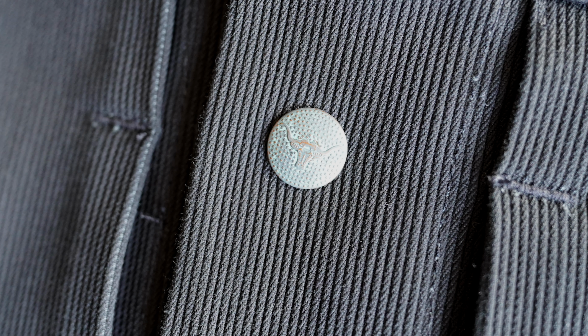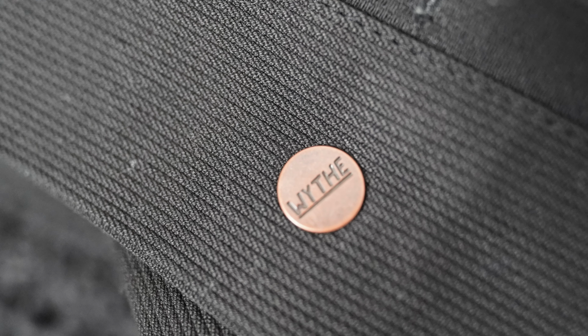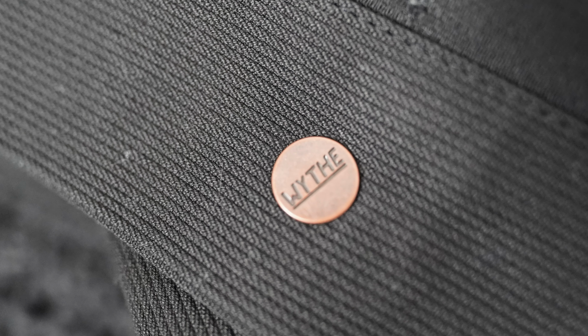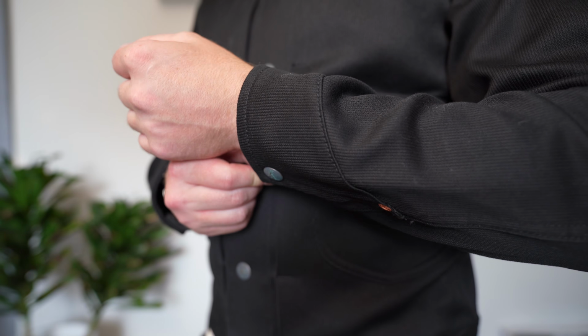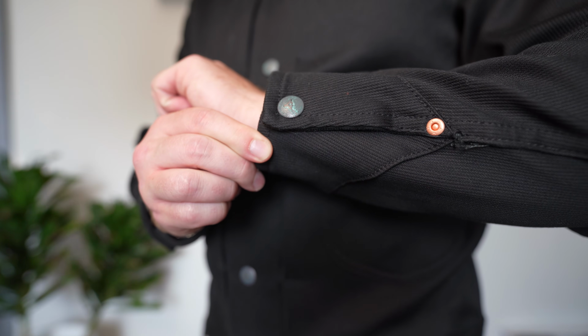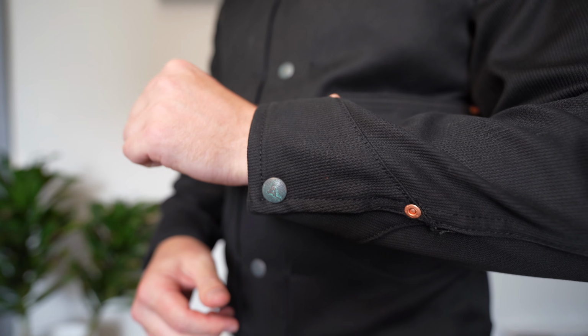Another thing that I love about the jacket is these buttons. You'll notice they're a patinaed brass, regular traditional snap buttons with a steer head on them, and they're tarnished blue. The cuffs on these are absolutely amazing as well. You'll notice they've got that, I forget the name of the company or the brand that did this in the past, but I absolutely love it.